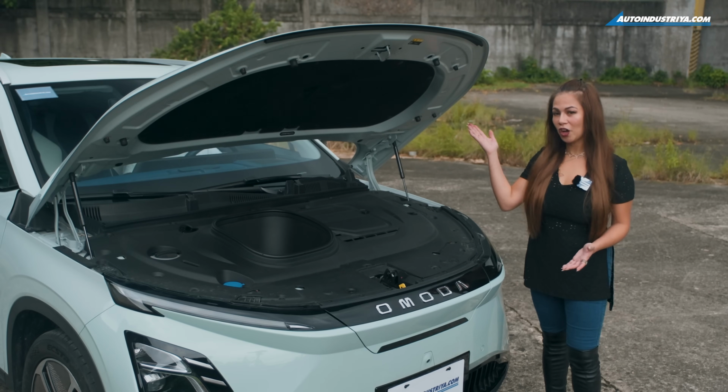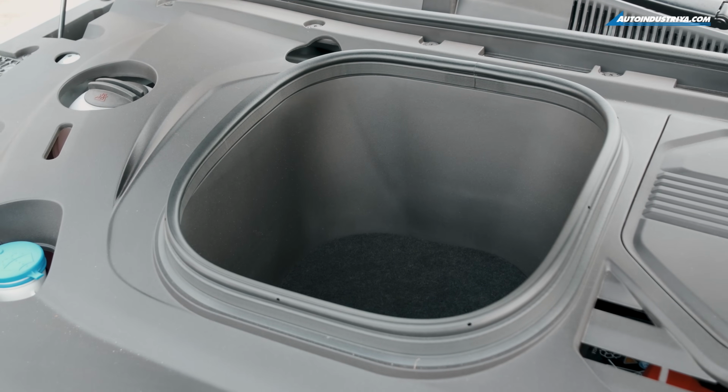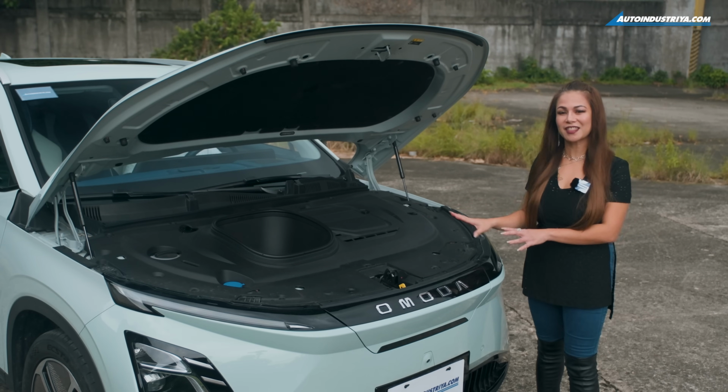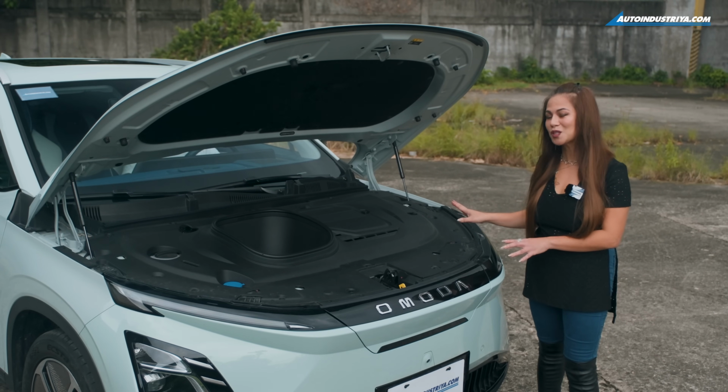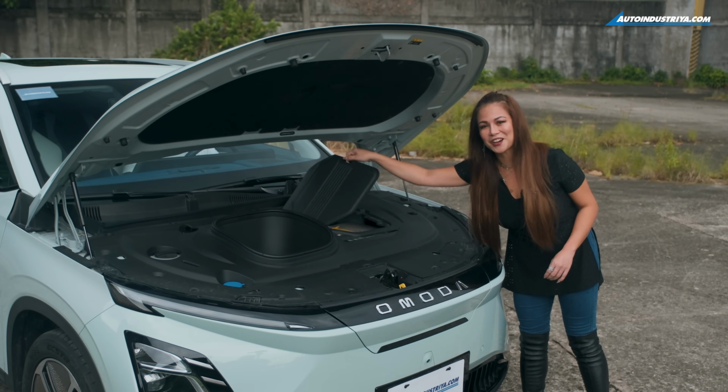So once we open the hood, we see that there are hood dampers and a small frunk. And as you can see, it's very neat because everything is tucked away, nothing is exposed. But if you want to see the electric motor, simply lift this up and there you have it.